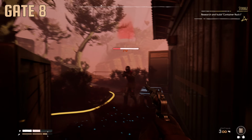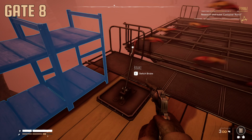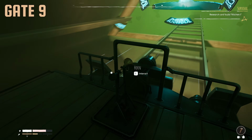Come here, you stupid. Eliminating all the final enemies, and then once the last one was taken care of, ripping out the battery to drop down the barricade and returning back to the train to push forward. Finished up the storage racks, learns how to make a kitchen, and then passed through another gate onto another adventure.